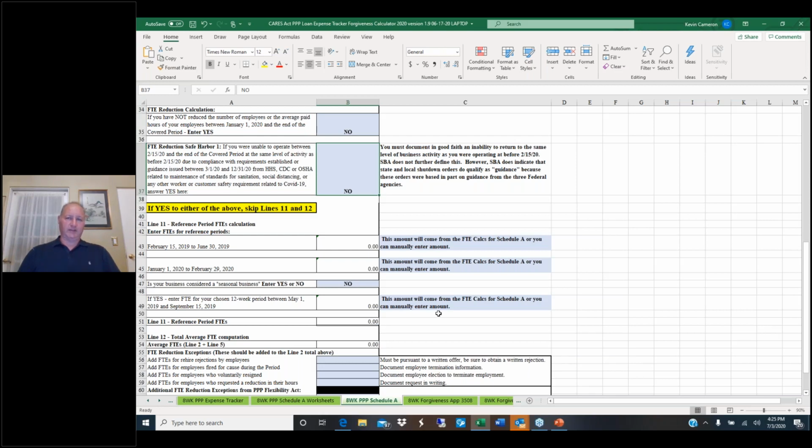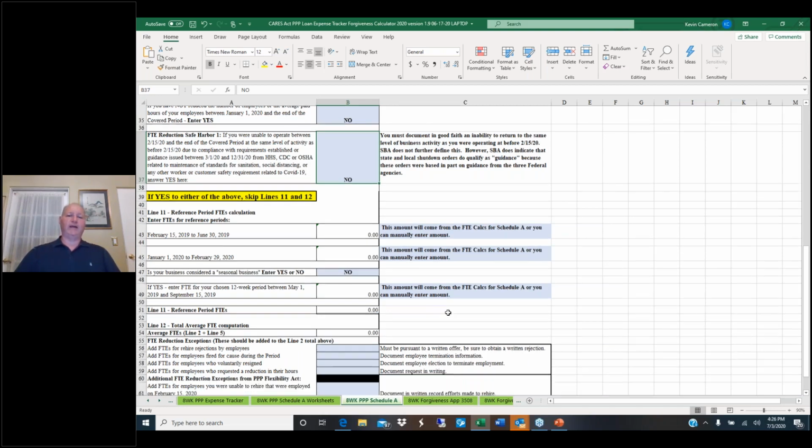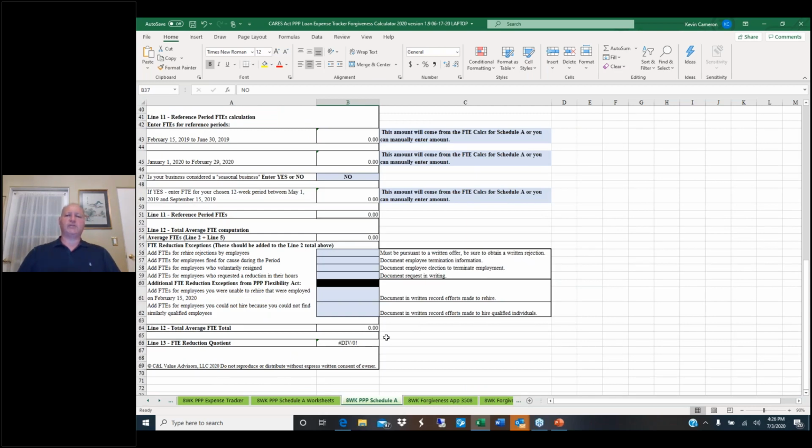And you're going to have to compare that to as many as 3 different base periods. They're called reference periods. And so the first reference period is February 15th, 2019 to June 30th, 2019. The second one is January 1st, 2020 to February 29th, 2020. And the third one is only applicable if you are a seasonal employer. And you would only use this one if you actually applied for your loan as a seasonal employer. So if you didn't apply for your loan as a seasonal employer, just forget about the third measurement because it doesn't apply to you. You don't have to do two. So you calculate your FTEs for these two periods, compare them to your average FTEs for your covered period, and that creates what we call our FTE reduction quotient. And our FTE reduction quotient just tells us what percentage of our costs we're going to be able to include in the forgiveness.